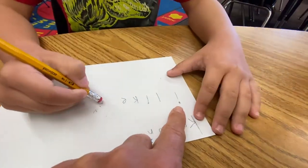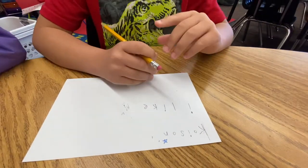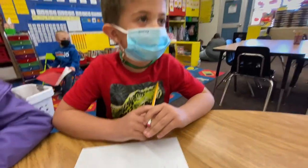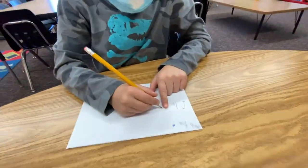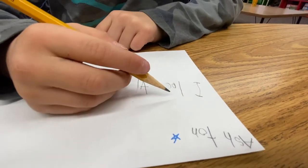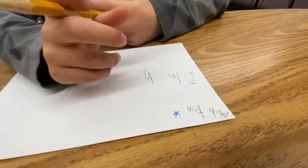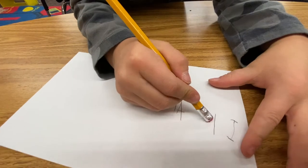What does I look like? It's on our easel on the other side. Do you remember what it looks like? It's a capital. What does like look like? Do you remember how to spell like? No. Let's listen to your sounds, okay? Oh, I. And it's a K for like.